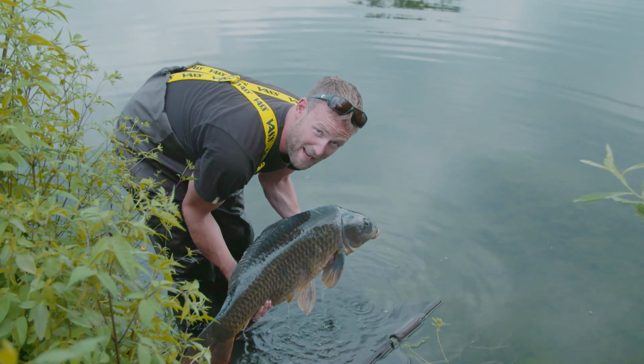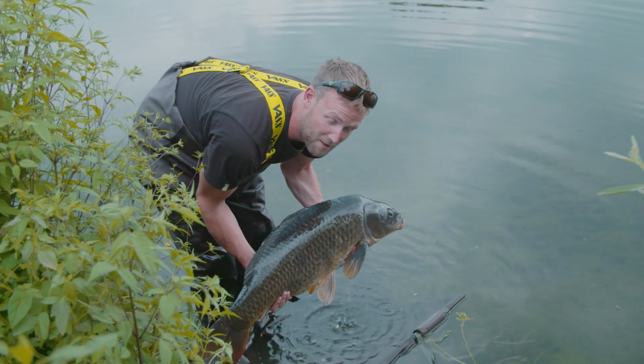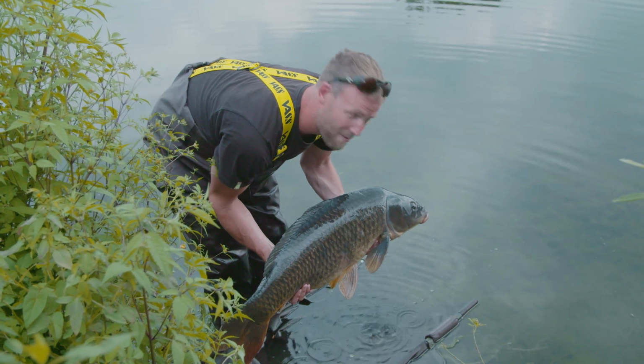Well, I think putting him back in here will probably kill the chances of those other big ones, but I don't really care. An amazing capture.